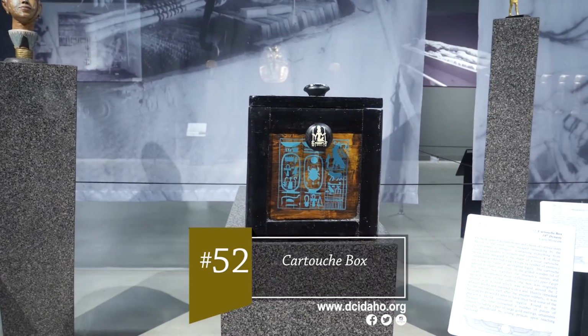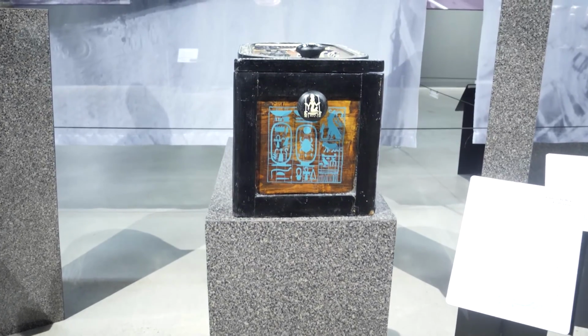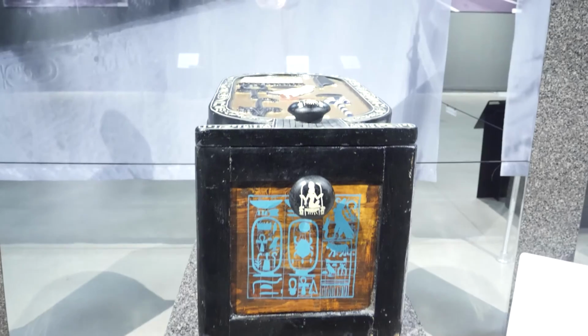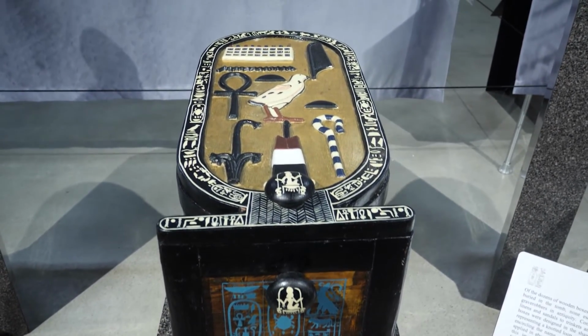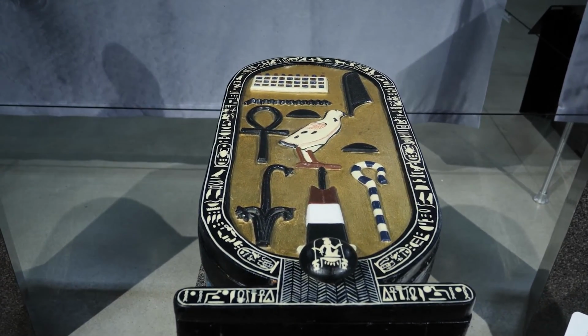A cartouche, representing a loop of rope encircling the name, symbolizes eternity. Made of ebony and ivory, an exquisite design, it was found in the treasury. It contained pieces of jewelry, including gold earrings usually abandoned by young men upon manhood.